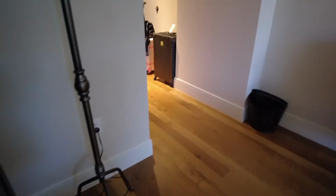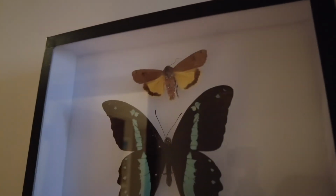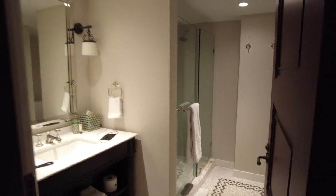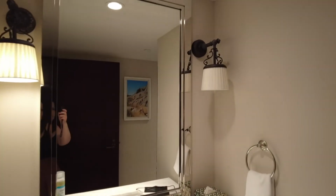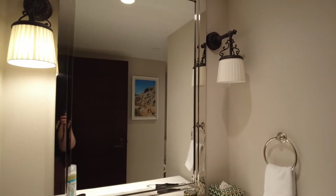Let's go back to the bathroom. Oh, and here's some more art on the walls. Very nice. I like the little taxidermy butterflies. Okay, and then here's the bathroom. So here's the little vanity area. It's really nice. One of our lights is out though, so that's dumb.